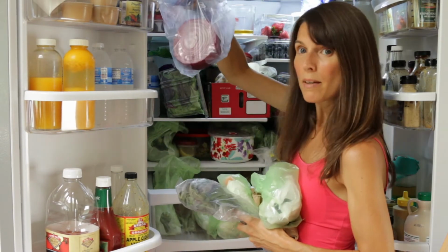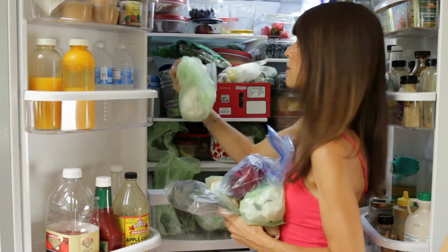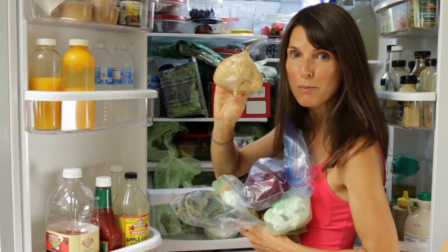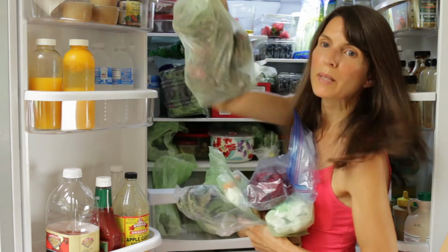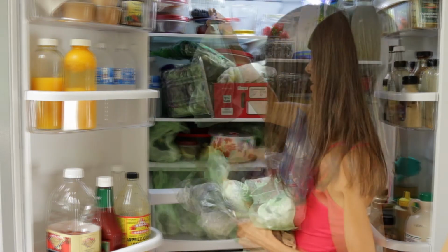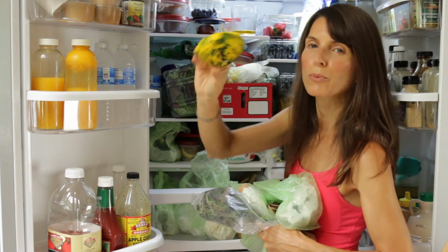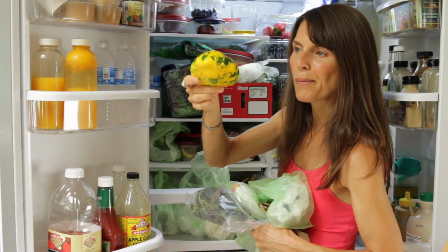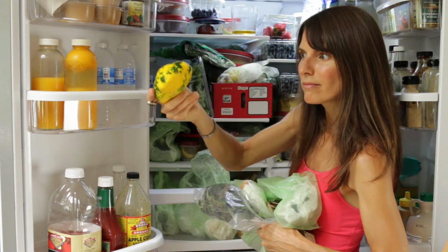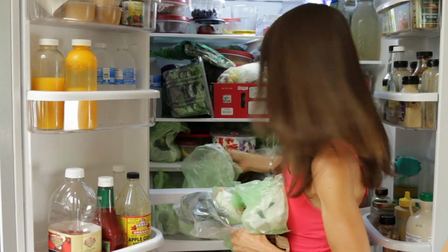Got a red Maui onion in here, also wonderful in all kinds of recipes. We've got a fresh jicama from the farmer's market in here. A bunch of beets, more beets for salads, dressings. We got some of these zucchinis that are summer squashes. They're really beautiful. They make a really pretty presentation when you're slicing them for a dish or whatever you want to make it with. They're very sweet and delicious.